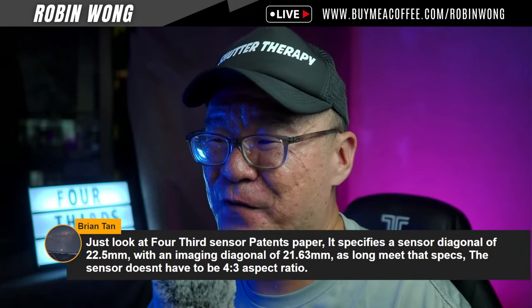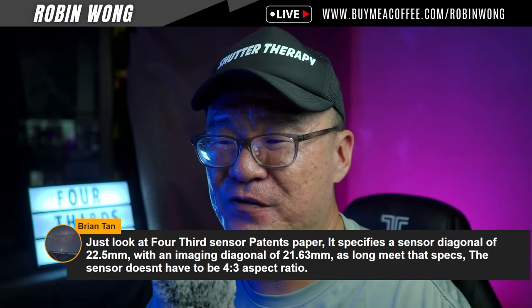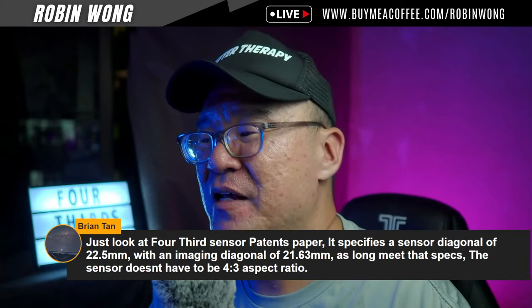Brand says, just look at the Four Thirds sensor patents paper. It specifies a sensor diagonal of 22.5mm with an imaging diagonal of 21.63.